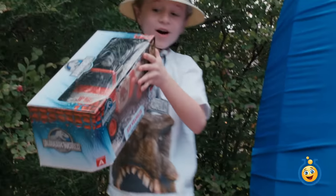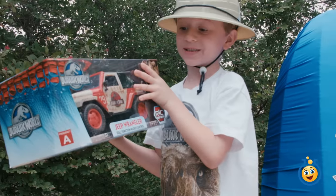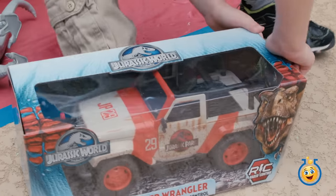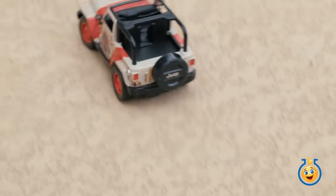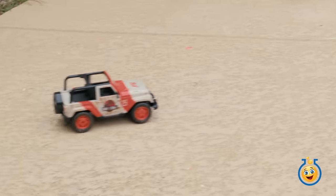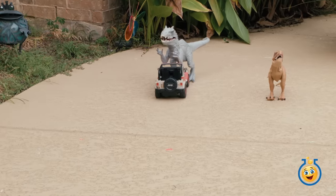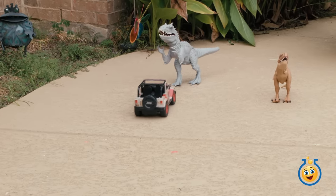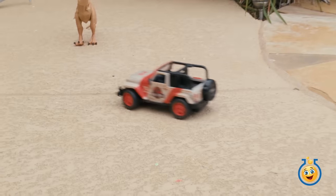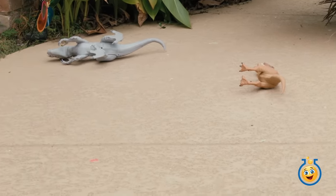Wow! Look how big this Jurassic Park Jeep is! Cool, LB, it's the Jurassic World Jeep Wrangler remote control truck! Yeah! Let's go try it out. Take out Indominus Rex! Oh, he's gonna eat it! Ah, you didn't knock him down. Ooh, got him! T-Rex is down!